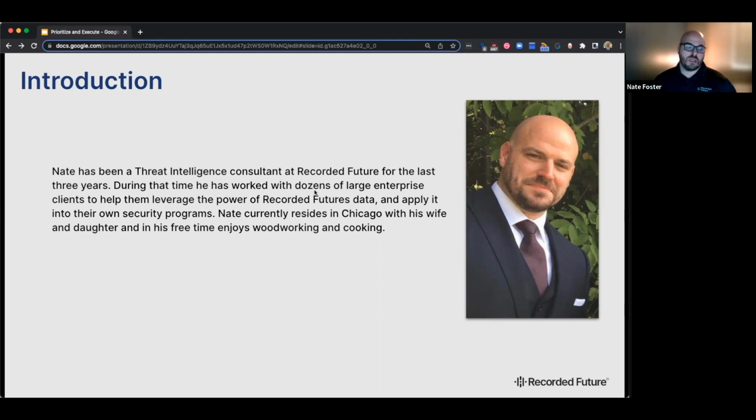and cooking. Prior to coming to Recorded Future, I worked as a network engineer for a very large medical device manufacturer, and a huge part of my role was keeping our routers, switches, firewalls, and so forth up to date with the latest and greatest patches, often between the hours of midnight and 3 a.m. So understanding the context and the why behind every vulnerability is crucial to the infrastructure, and something that I take pretty seriously. I'm excited to talk to you about it in a little bit more depth today.